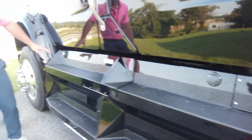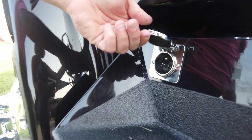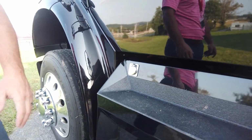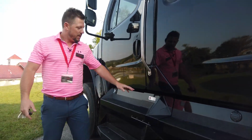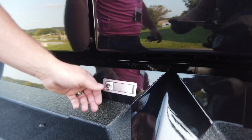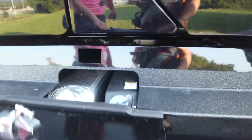So up front we have block heater, obviously a factory option. We've ordered it. We've integrated it here into the tank cover steps. These tank cover steps are all brand new. These are absolutely amazing. We've got a locking door handle here. This is where the fuel and the DEF are. So just a push of a button, this tips out.